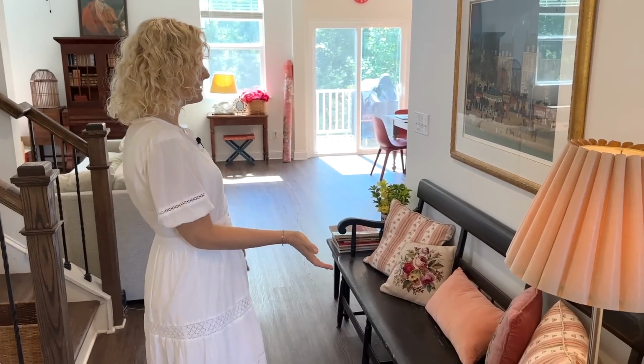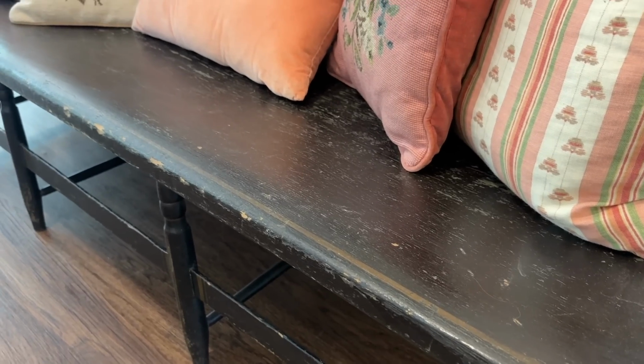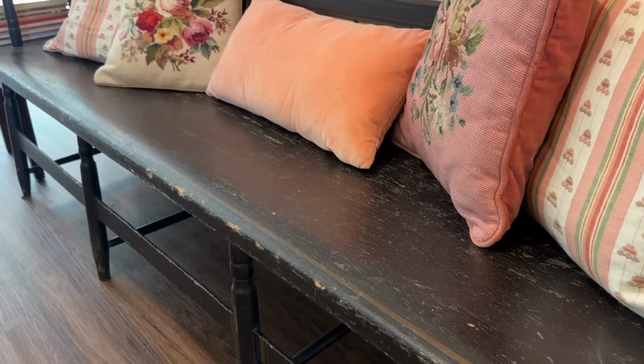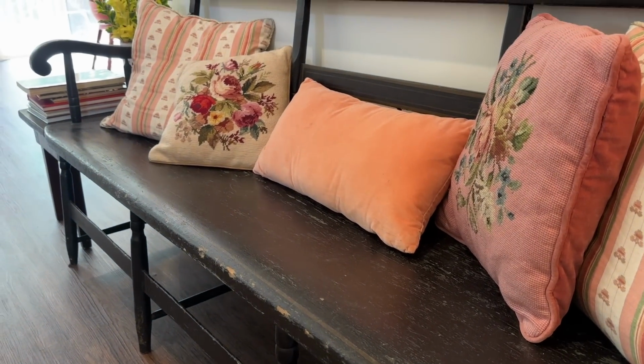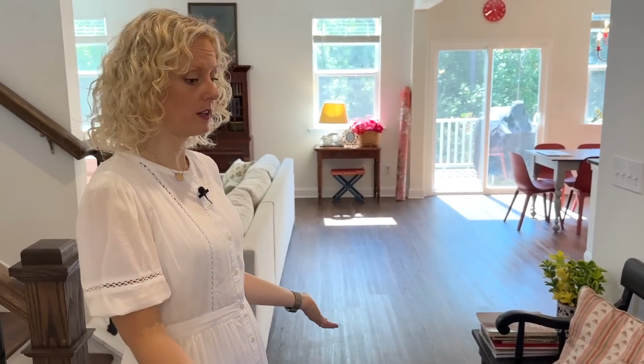You guys saw in the last video, if you watched it, that we brought in the Deacon's bench. This is my antique Deacon's bench from Pennsylvania. It's got its original paint and I love it. And I almost sold it when we were in our little house because we really didn't have room for it there, but I held on to it and I'm so happy that I did. And also that there's such a perfect little spot for it.